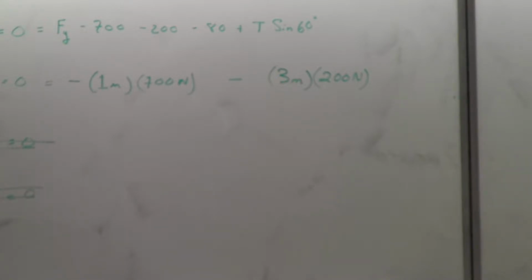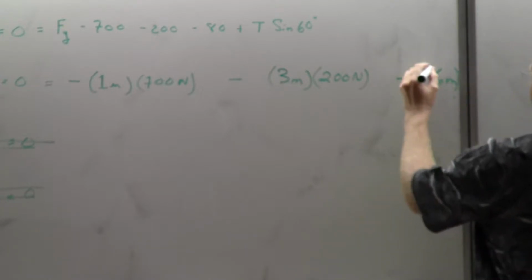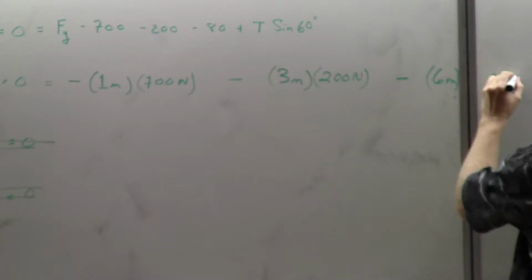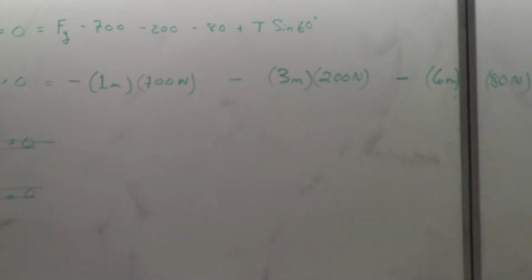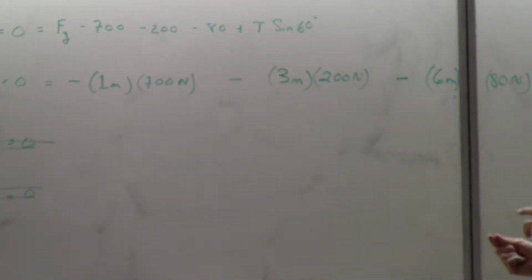We also get a torque from this basket. What's the torque from the basket? Well, it too is going to be negative. It's 6 meters out. It's only 80 newtons of force, but that would be the torque. So those three all are rotating in a clockwise direction. They're at different distances, 6, 3, and 1, so I've got to separate them out, but those are the torques, making them all go in the negative direction.